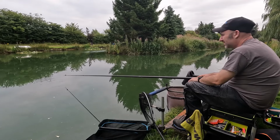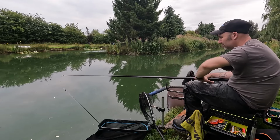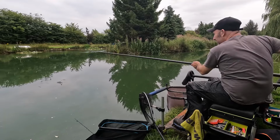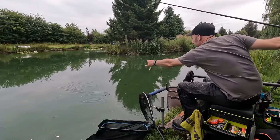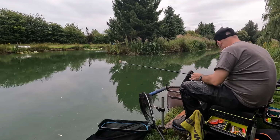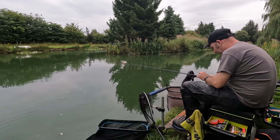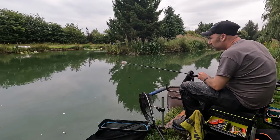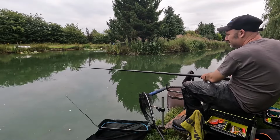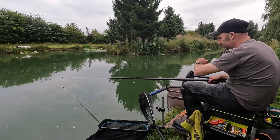So I've chucked a method out into that ripple. I've spent quite a bit of time on paste. Had a look down that marginal shelf, nothing. Down the margin here to my right, I've just had a couple of perch. That's no good. And it's all just a bit iffy. Can't get these silvers shallow again. Well, I'll have another look in a second on the wick. Put some pellets in, some bigger baits, just in case the carp rock up here, because you never know.